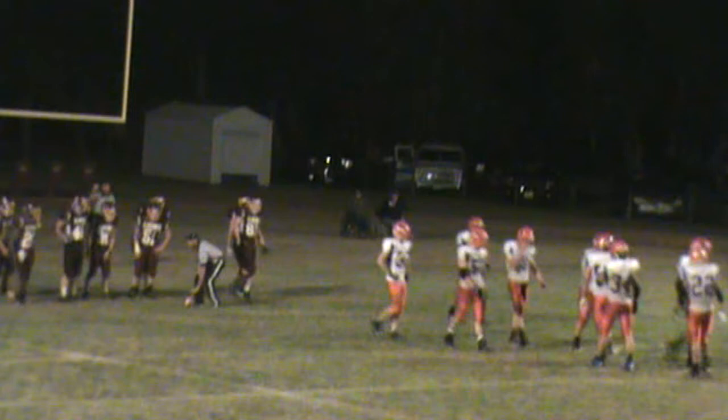They need that intensity. Second and a short down here out of the spread offense. Second and 10 out of the spread. There's Bixler running on the right side. He's looking to do a pitch situation.